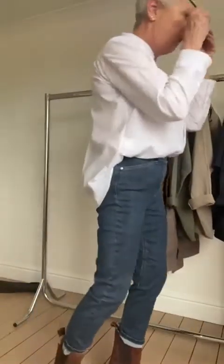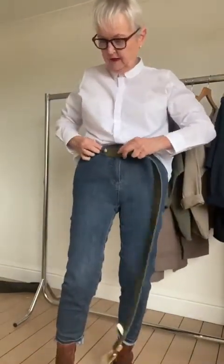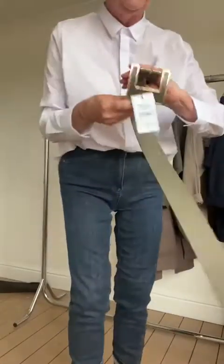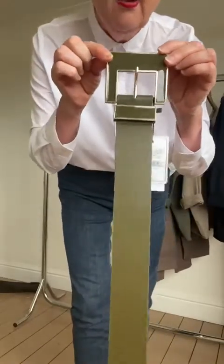Right, get my wrap off. Loving that. That's coming home with me. And the next bit of loveliness is yet another majorly gorgeous belt. I will just see if I can get it through my belt loops. I can, but it's going to be a struggle, so I'm not going to bother. Look at this little bit of loveliness, ladies.